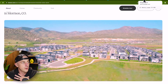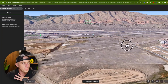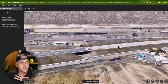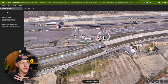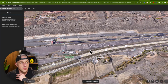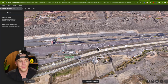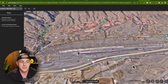Now, one last thing I want to point out before we move on is right over here, you're going to see this Bandimere Speedway. Okay, now this was an iconic place in Colorado where they would do drag racing and just all sorts of cool, just anything with motors they were doing here at Bandimere Speedway. An iconic place. And as of just a couple of months ago, they actually shut it down. I don't quite know what they're going to be doing with this space quite yet.